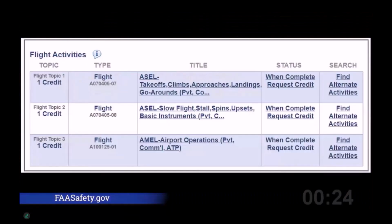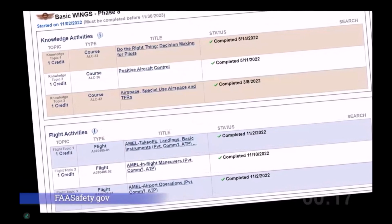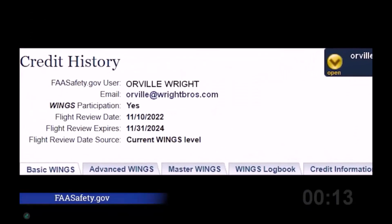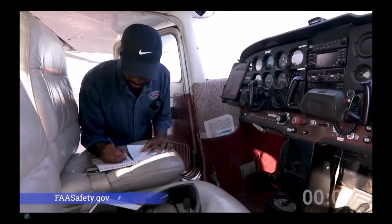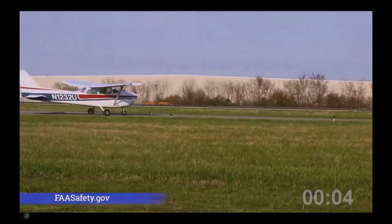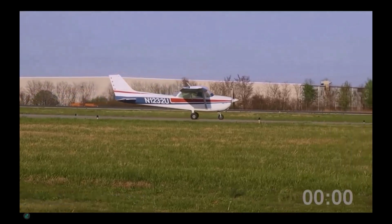After the flight, the instructor validates the credit online in your profile. After the successful completion of 3 flight credits and 3 knowledge credits, you will have completed a phase of Wings, and you'll get credit for a flight review, and with it, possibly a break on your aircraft insurance. This consistency in training helps general aviation pilots stay proficient. Now you can fly your family and friends with greater confidence that you're again at a high level of proficiency.